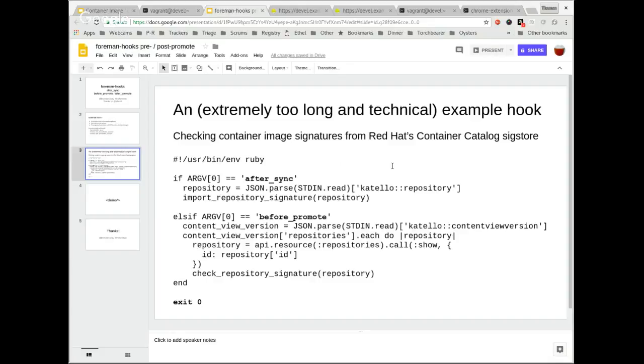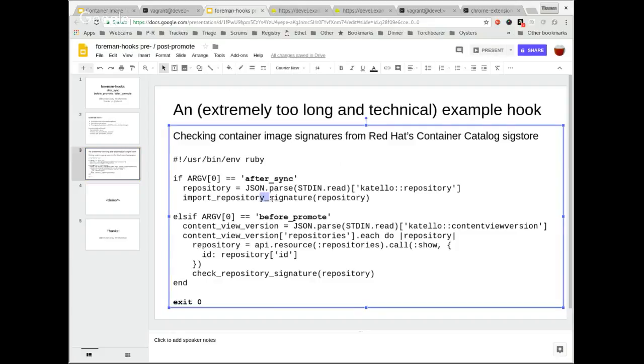And I added these hooks for, as I put here, an extremely too long and technical example for this demonstration. But my use case was, again, container images may be signed, and these signatures, GPG keys, are stored at a SIG store. And Red Hat, for example, has one. So what I've set up is a script that after sync will also pull down, for each of the image tags, and confirm its signature. And then in my case, before an image is promoted to the production lifecycle environment, for example, I want to confirm that it is signed. And if it's not signed, then I'll reject it and the promotion will fail.